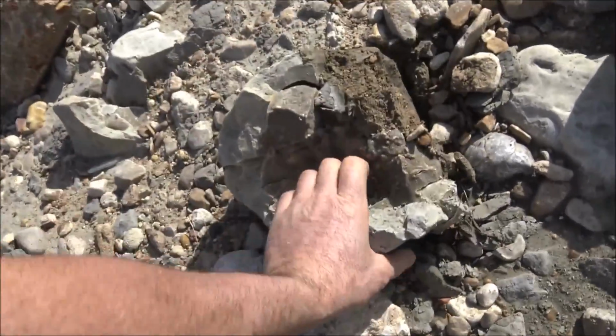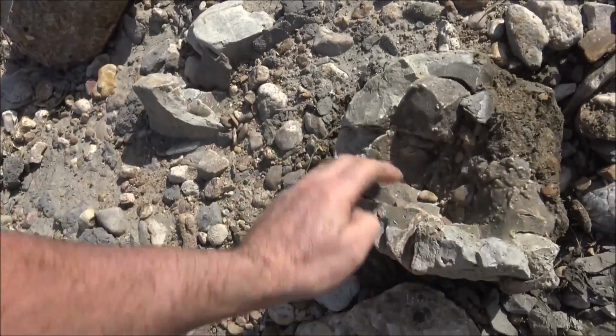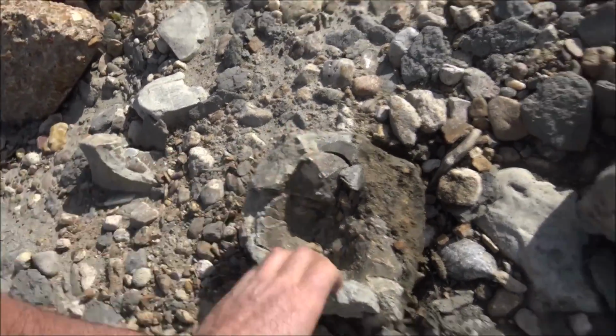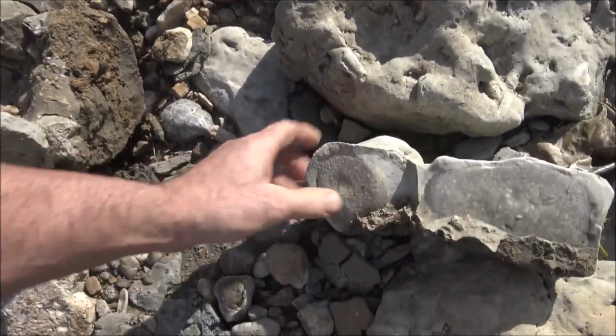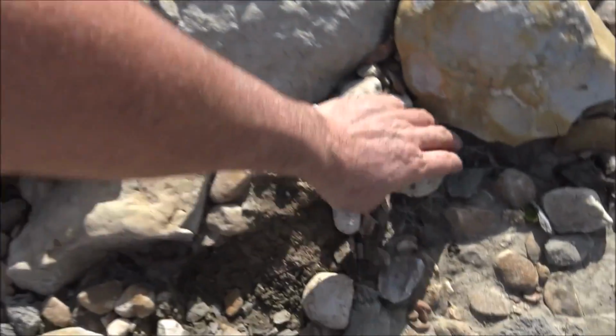Found one earlier, and hopefully it made it. Yeah, it's almost round. See the fossils in it. I guess that would be classified as a geode. Found a really round one back there. I should break it open, see what's in it. Look.